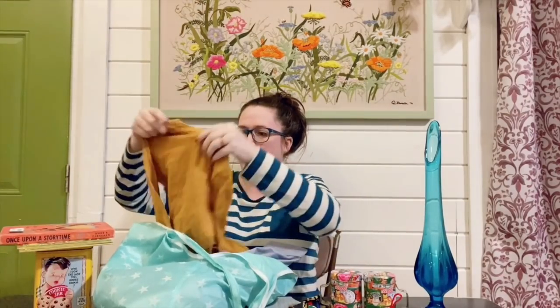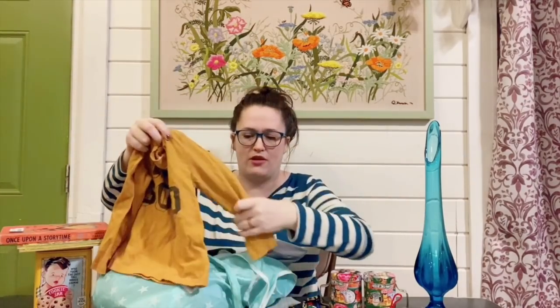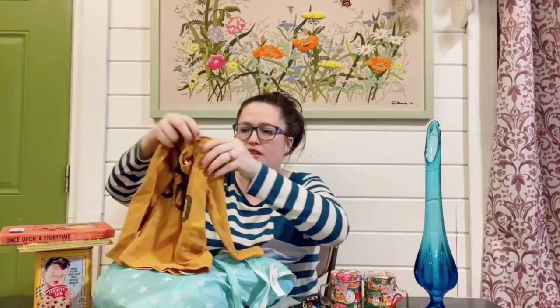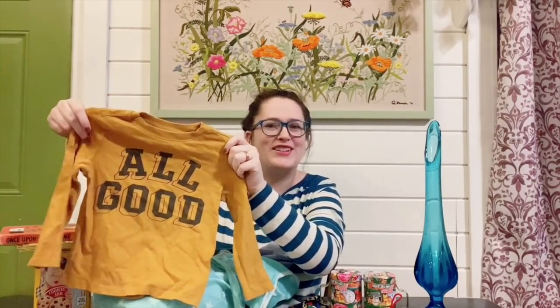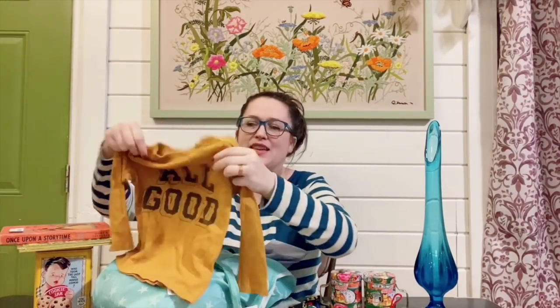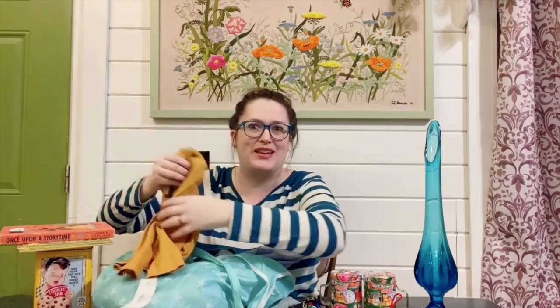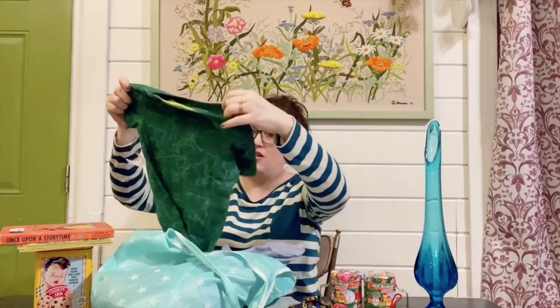The next one I got here is a size 3T. I got it for my 2-year-old as well. It might be a little bit big for him, but it was $2, and it's in this really nice mustard yellow. It says all good. I thought that was kind of cute. It's a nice long sleeve, and it's lightweight. I like to keep lightweight long sleeves on my kids in the summertime just to help keep the sun and bugs off of them.